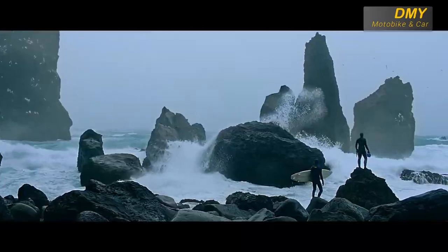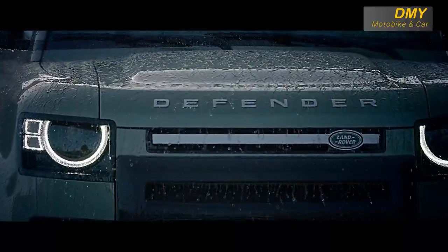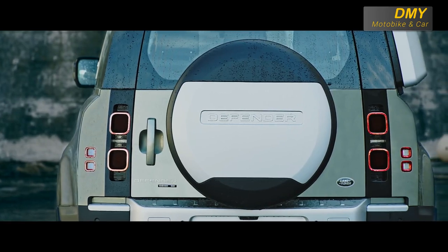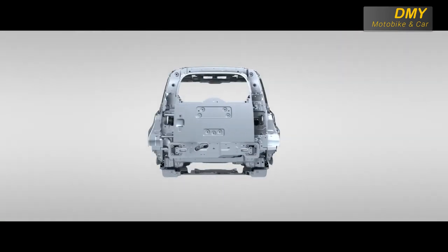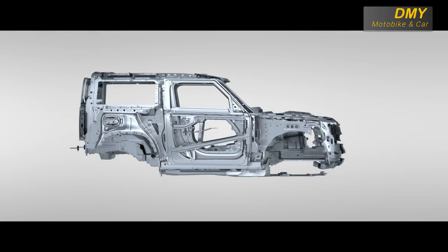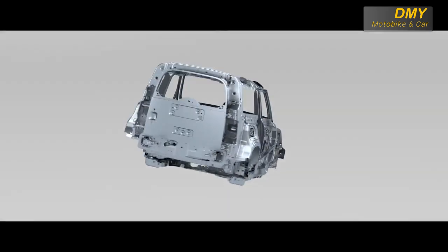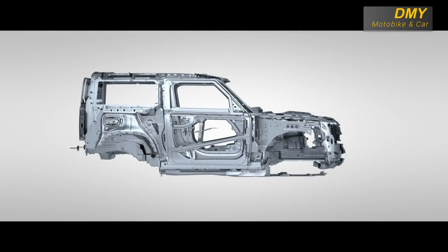When we set out to create Land Rover Defender, we set out to create a vehicle that would stand the test of time, which is why we left nothing to chance. Its unique monocoque architecture has triple the torsional rigidity of a body-on-frame design. Not only that, it's been put through our most rigorous testing regime ever. And with robust steel subframes and added front underbody protection, Defender is seriously durable.